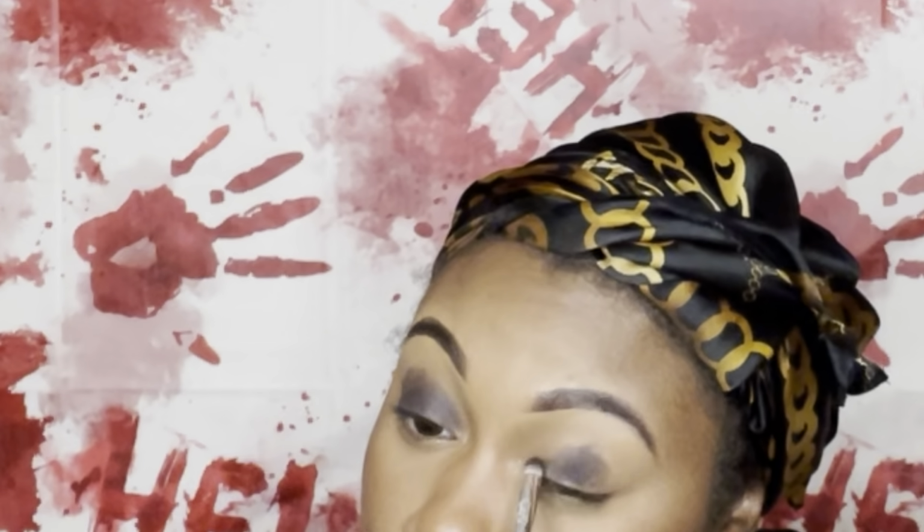So I'm gonna start off by adding some color to my eyes. We are going for a smoky dark eye. So I'm gonna start off by adding a dark brown. So now that I added the dark brown, we're gonna make it a little bit darker, a little bit bolder, and I'm gonna go in with the black.